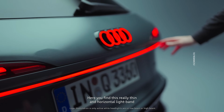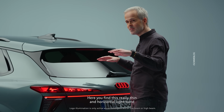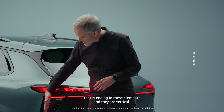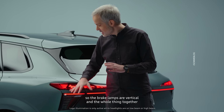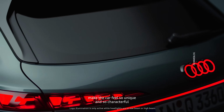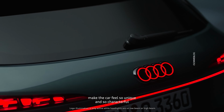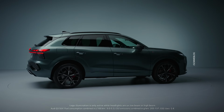We find this really thin and horizontal light band that is ending in these elements that are vertical. So the brake lamps are vertical, and the whole thing together makes the car feel so unique and so characterful that I think is the highlight of the car.